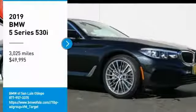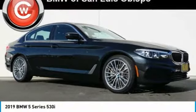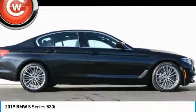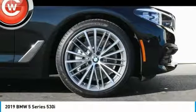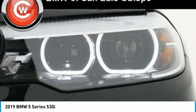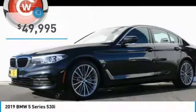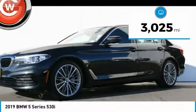Looking for the right vehicle? Check out the 2019 5 Series. The 5 Series incorporates bold styling cues that departed from BMW's traditional styling language. If you are looking for excitement and boldness, the 5 is for you and is priced below $50,000. This vehicle has less than 4,000 miles.